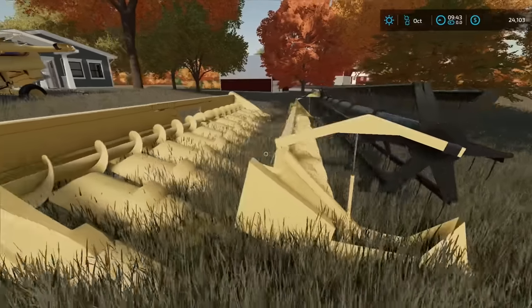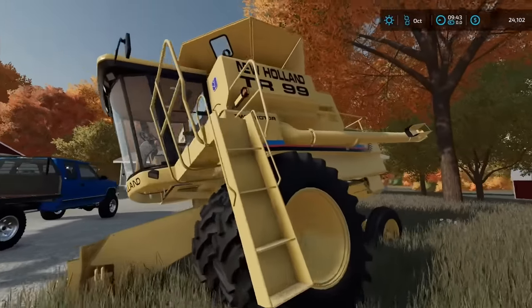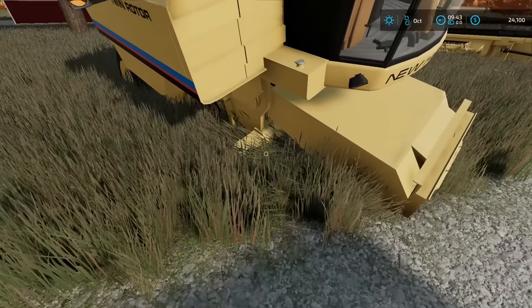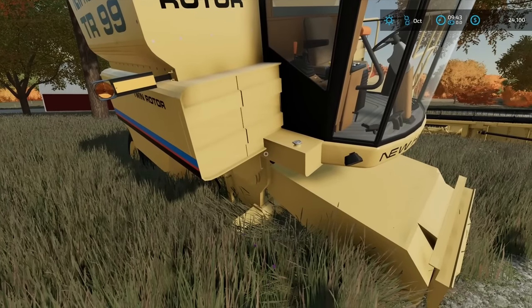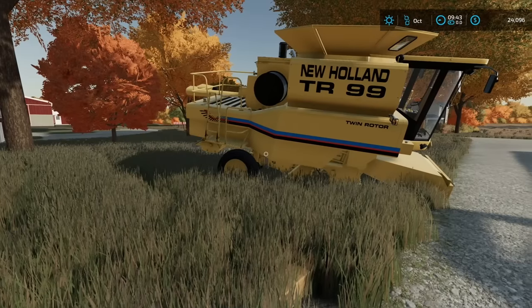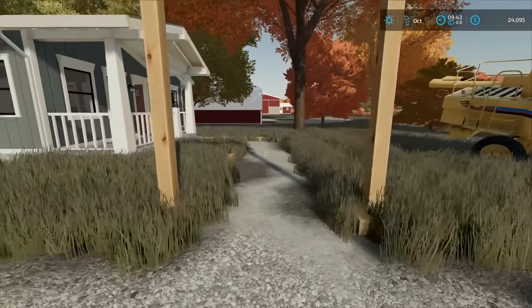Really like that bean header. But this is the harvester. It's a New Holland TR99. Maybe missing something. I can't really tell. If you could tell, leave in the comment section down below. I'm joking, ladies and gentlemen. Of course, I do see the tires missing. But he said I want it, so I'm gonna go talk to him.